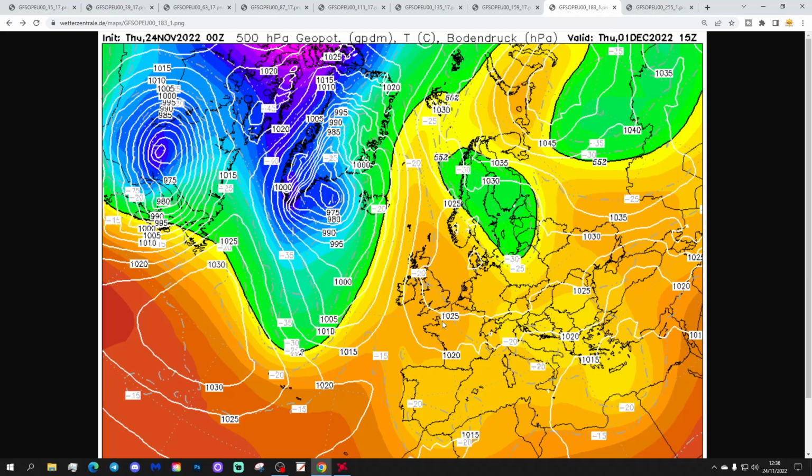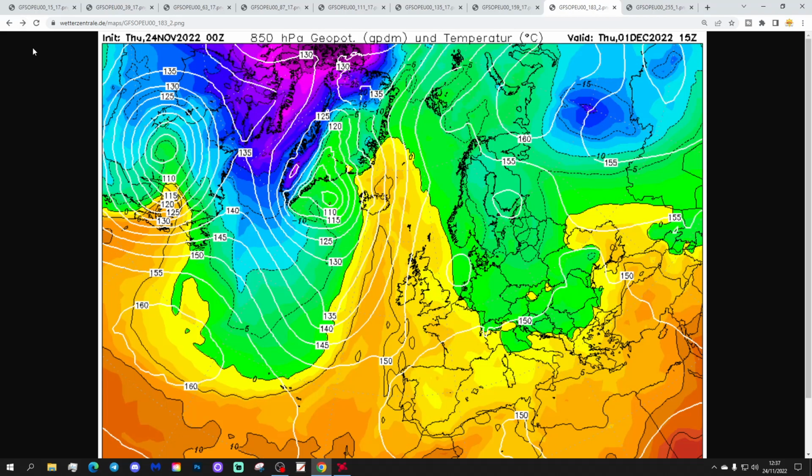Into Thursday, high pressure increasingly influential here. This is the first day of December, by the way, and third day of meteorological winter. High pressure increasingly starting to dominate across many parts of Europe at this point, as the life has been squeezed out of both troughs of low pressure.